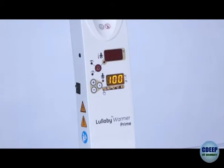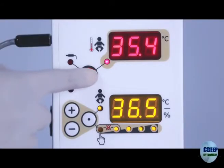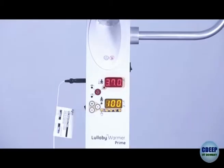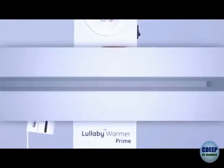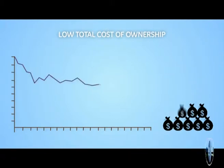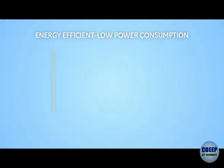The Lullaby Warmer Prime also provides for an easy controller user interface with easy-to-use controls and alarm indicators, as well as a one-touch mode switch button, facilitating and easing the process of switching between manual and baby modes. At GE, we understand that owning a warmer is not just a one-time purchase decision, but an investment for today and tomorrow. That is why the Lullaby Warmer Prime has been designed to withstand the toughest of conditions while keeping the total cost of ownership remarkably low.